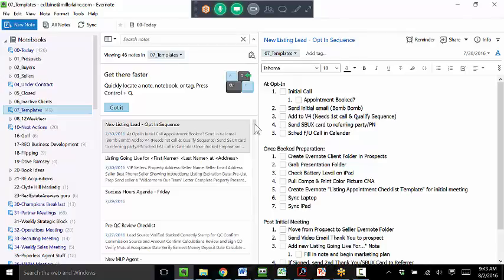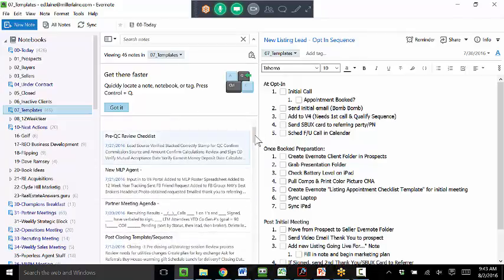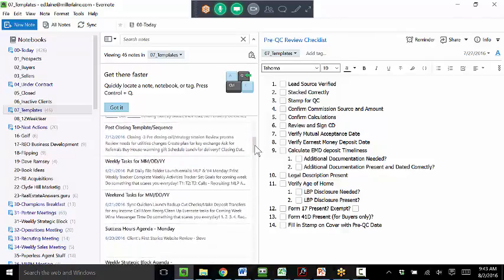So look at some of these names. New listing lead opt-in sequence. Listing going live for first name, last name, at address. Success hour agenda for Friday. Pre-QC review checklist. So this is when I review files to see if agents should get paid or if the DOL is going to crawl up my skirt for not having a compliant folder, right, or file. New agents, partner meeting agenda. Scott and I meet every week, and I make sure I cover the same topics every week because we're moving the organization forward, and you have to track the little things, right?